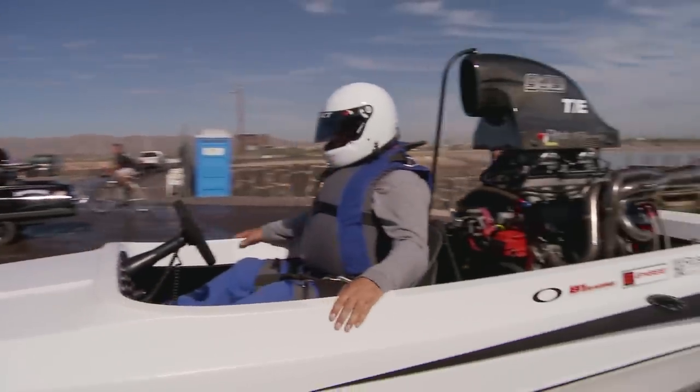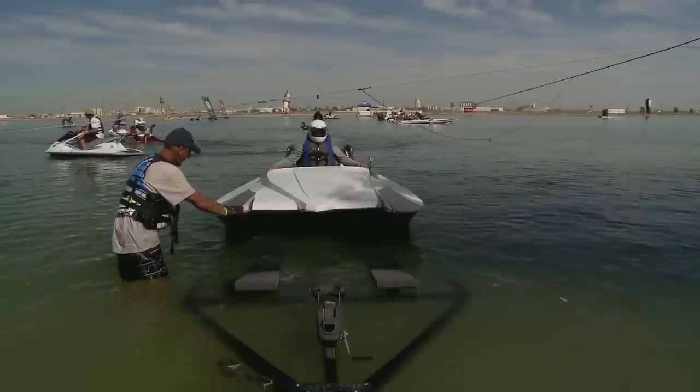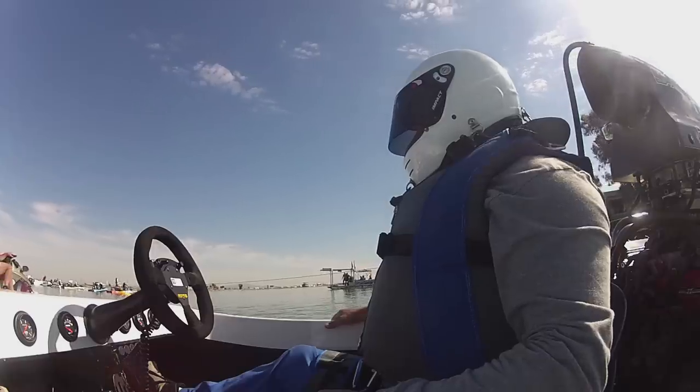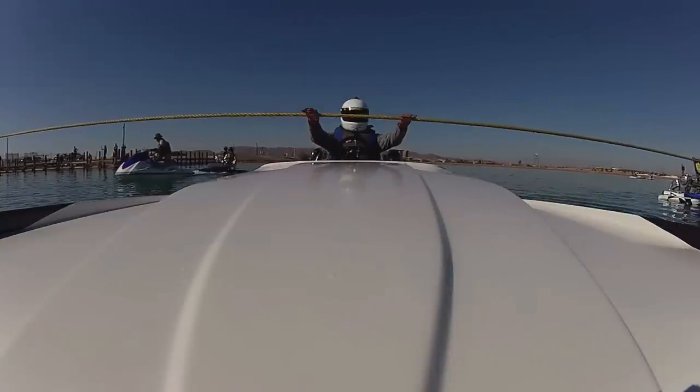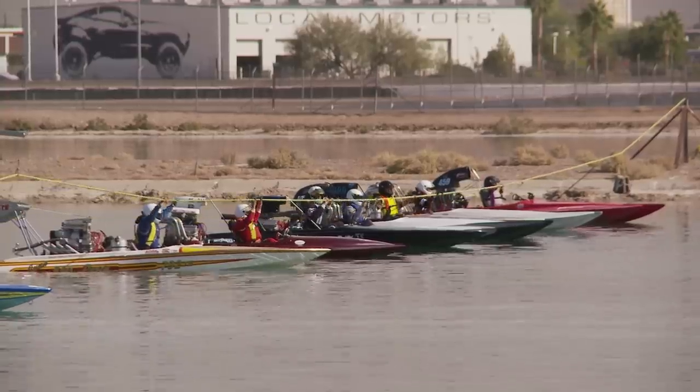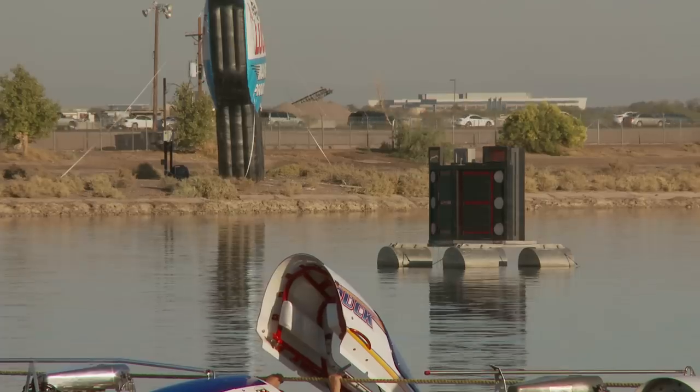All right, bud. Just like the car drags, our race boat is towed to the track. And once it reaches the water, it's towed to the starting line by a jet ski. The starting line is actually a rope stretched across the lake, and you'll have 20 or 30 boats holding onto this rope. You hit the gas pedal in anticipation of the tree going green.